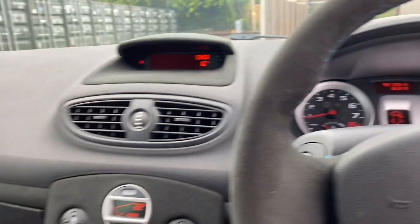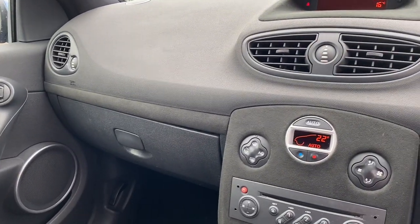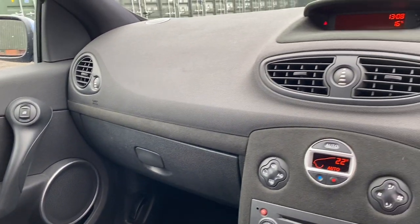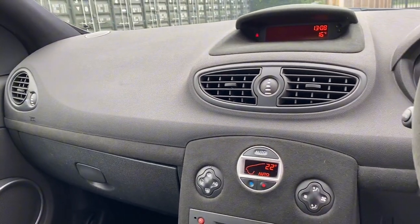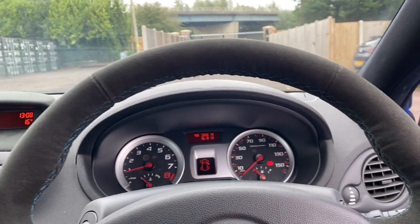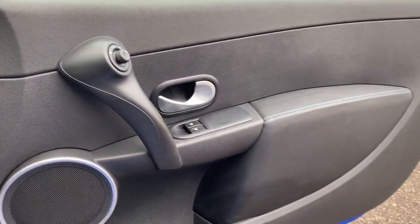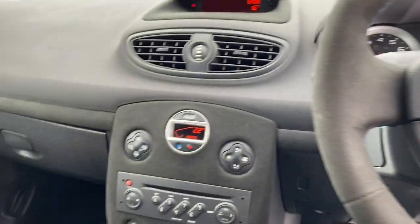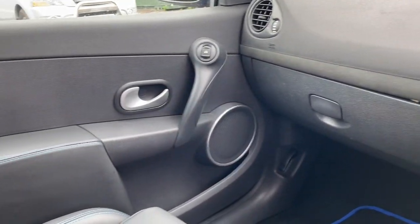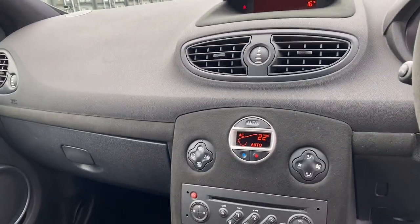So it's very common for these cars to need a gearbox rebuild because of the synchros. Now, this car actually didn't need the synchros doing, it wasn't crunching, but we had them done anyway because it was going in to have the clutch changed. Basically, the clutch release bearing has started to fail, so we got that changed with the clutch. And while the gearbox was out, there was no point in not putting new synchros in. So it's had new synchros as well as the clutch.